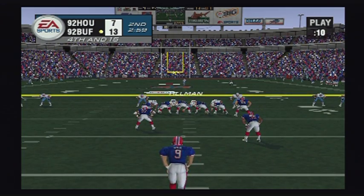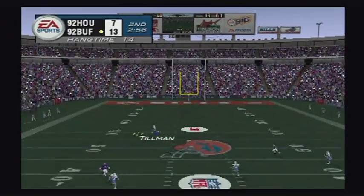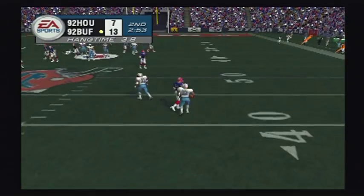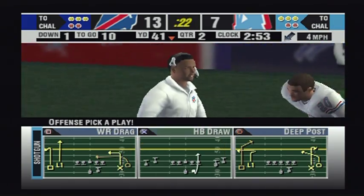Moore will come into this game to punt. Here's the punt. And he chooses not to return this one. There was no need to try and return that one. But he made the right decision there.